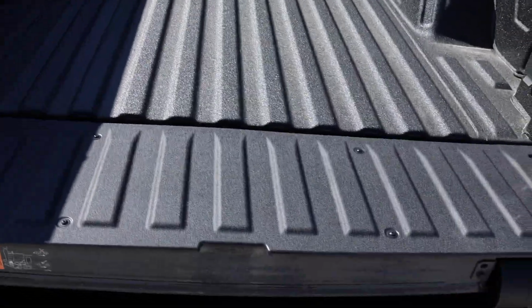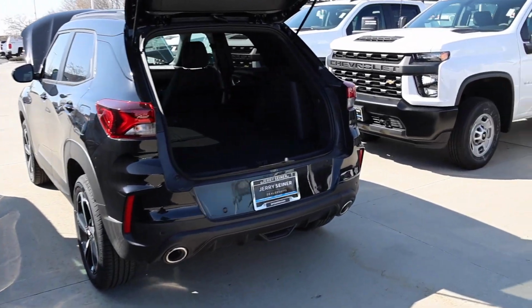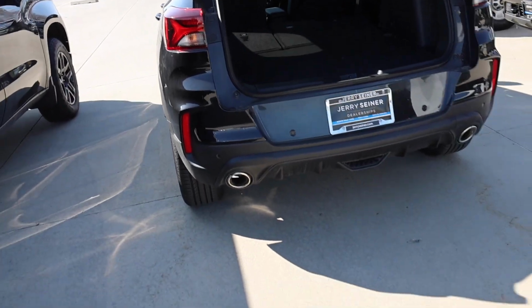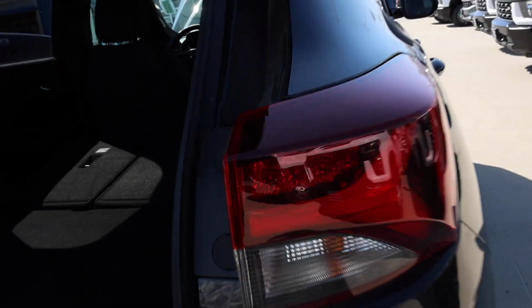But again, when I look in the back of most people's trucks, the beds always look nice and clean like this, even after a few years. Which is why I think this is the perfect buy. You have dual exhaust, and LED taillights for your brake lights.